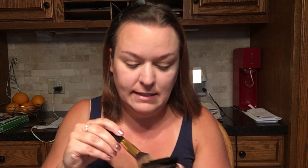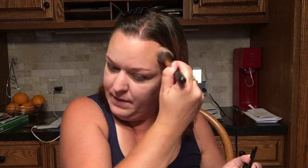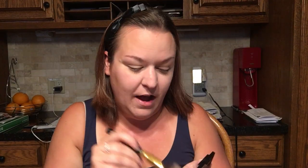It's sitting really nicely. It's not hard to work with either. And it's making me look less ghostly for sure. It's not as pigmented as I was expecting it to be, but it's not bad. I've actually been waiting for a while to use this one.